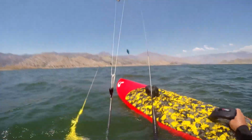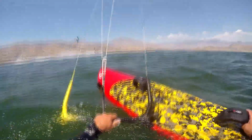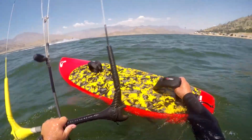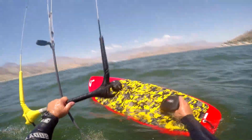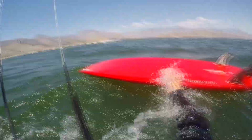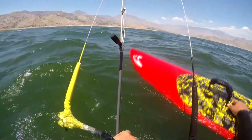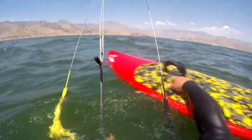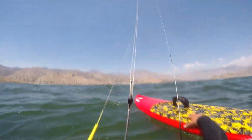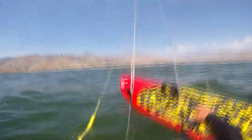So you can definitely tell when there's not enough wind, there's no pressure on the lines and no pressure on the board. And so I'm going to try to get out of here as quick as I can. But as soon as I get the board on, it falls backwards on me. And that's a poop show right there. That's no fun. And now I'm trying to manage the kite, and I have it pulled in a little too much here. There's just no power.